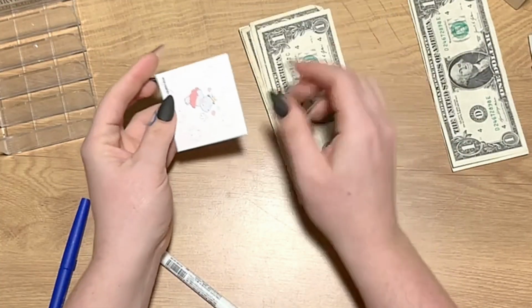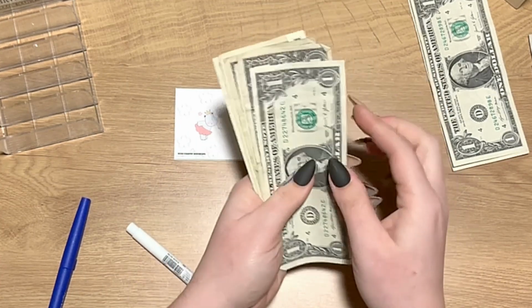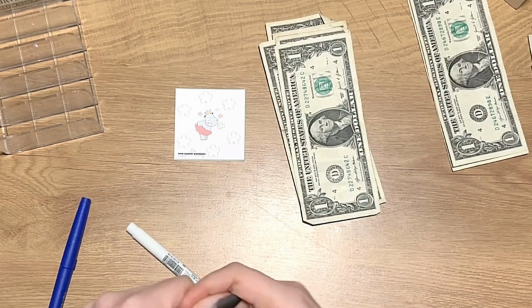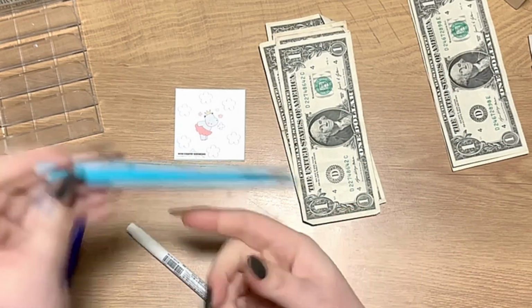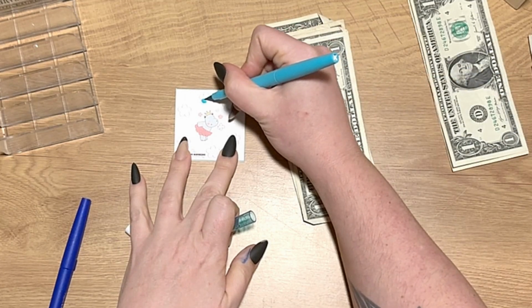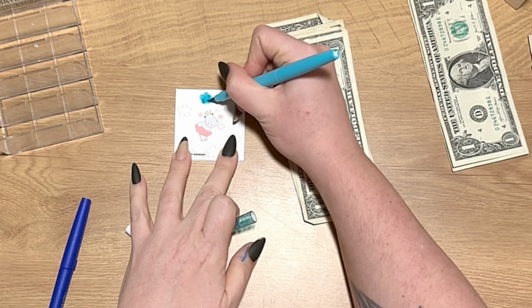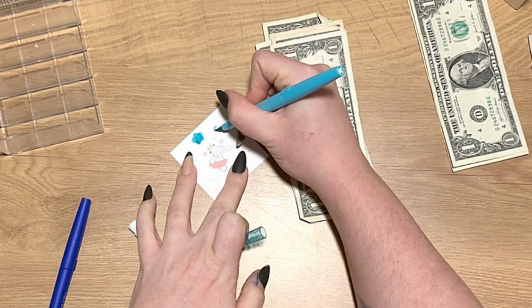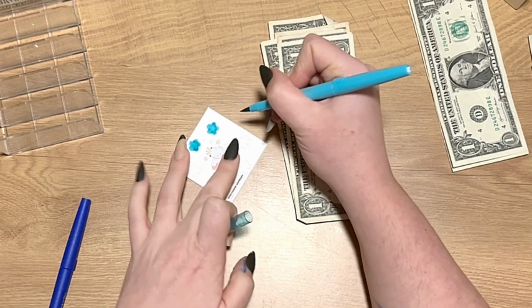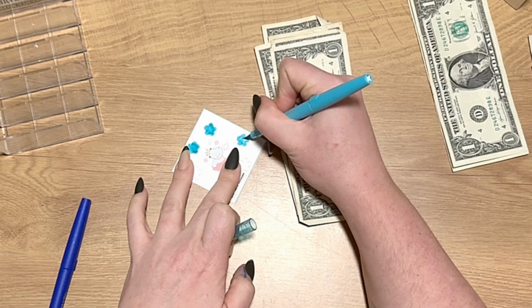All right, next we have this new challenge by High Country Budgeting. This cute little hippo here. And this one got 1, 2, 3, 4, 5, 6. And that one is going to be finished as well. So we're gonna just color in each one of these little flowers. This cute little hippo smelling the flowers is just so adorable.